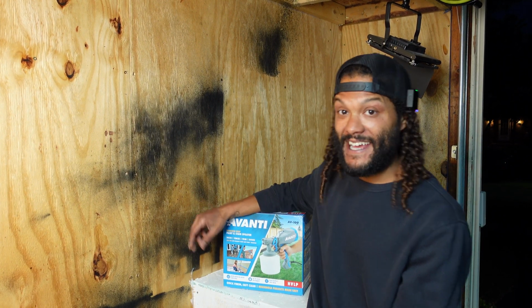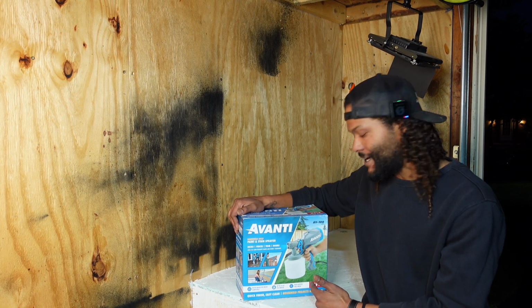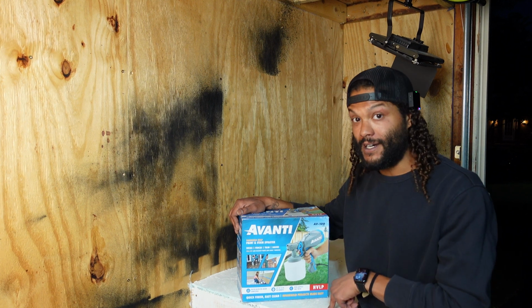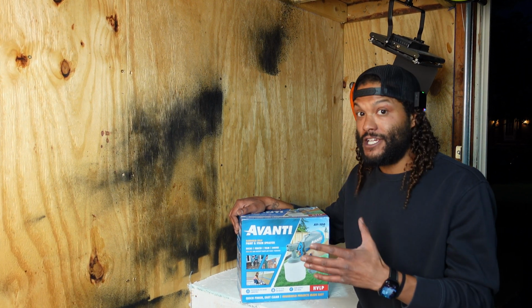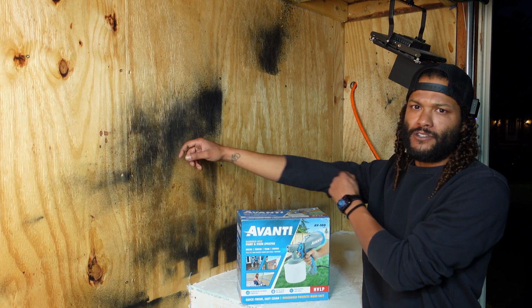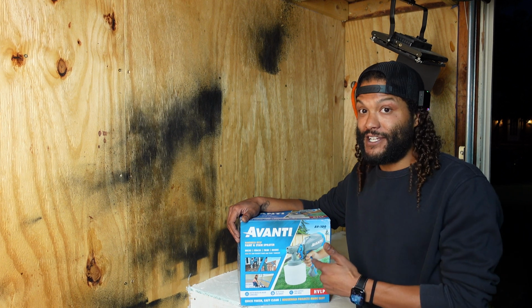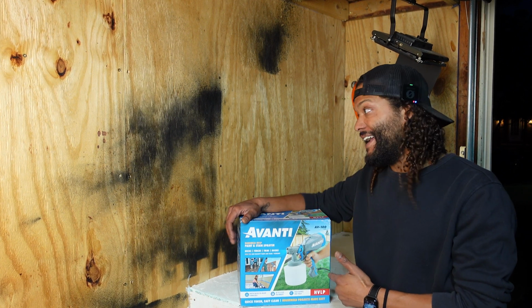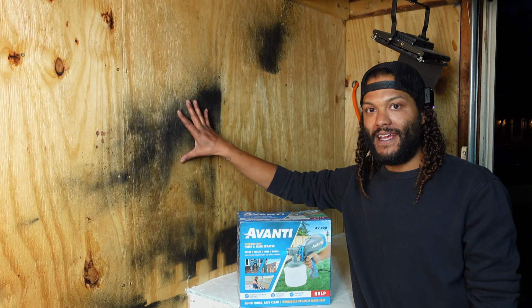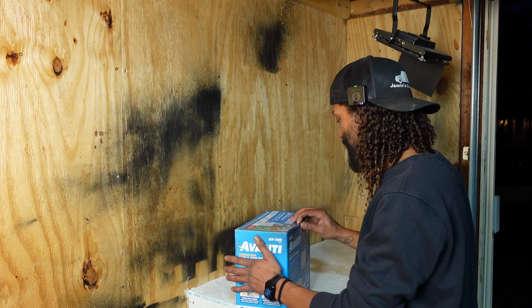So what we're going to do today is check out this Avanti Paint and Stain Sprayer, and I got this on sale over at Harbor Freight. It was only 40 bucks, so that's super cheap for a paint sprayer. I think the competitors are closer to like 180 bucks for something similar. So I'm super curious how this is going to work and how fast and quick it will be, because I've only ever painted with a roller. This is going to be super interesting to check out.